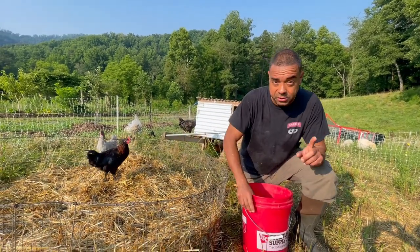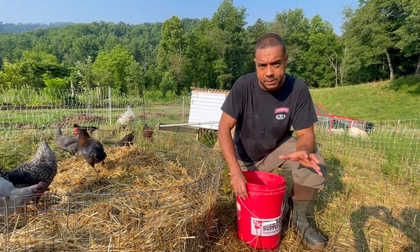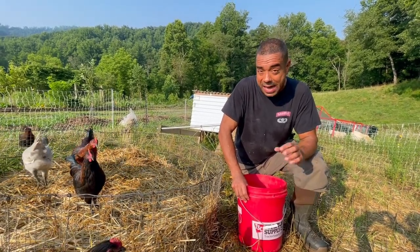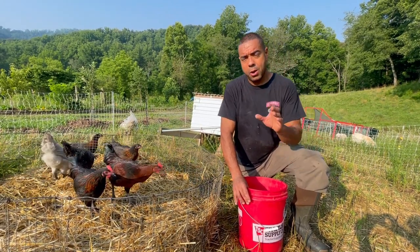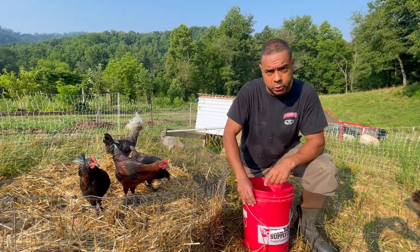Number two, and this is critical, all that store-bought food is formulated with all the protein and everything these birds typically need. I don't know, maybe these days with inflation, maybe they're putting sawdust in there. I don't know for sure. But let's just assume the ratios are correct. When you feed them exactly what they need, guess what they're not going to do? They're not going to disturb those piles.